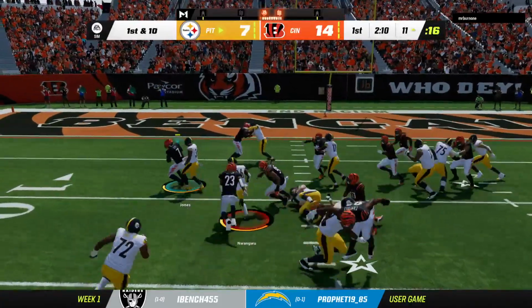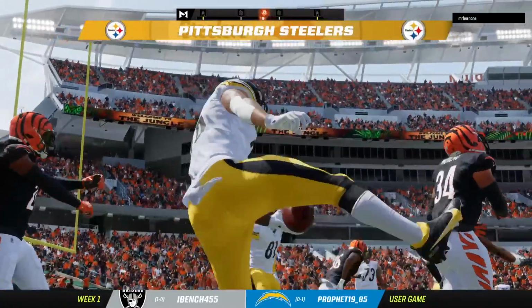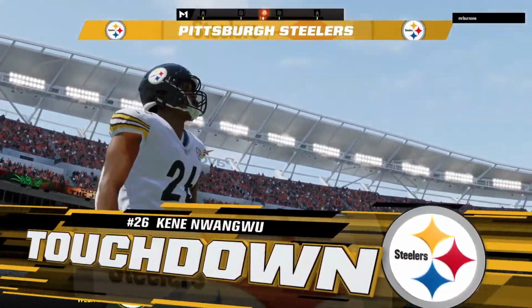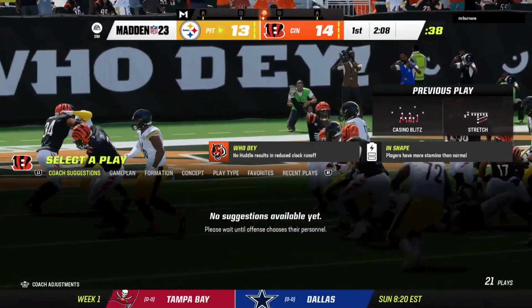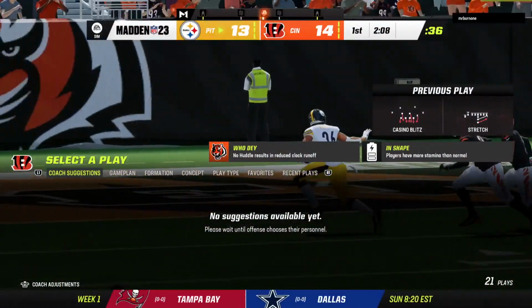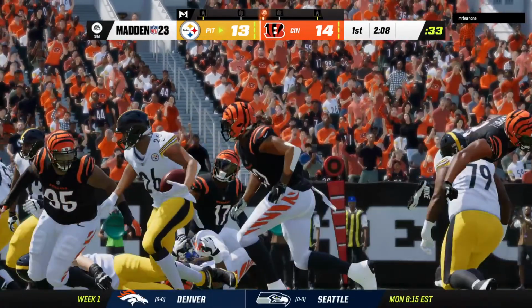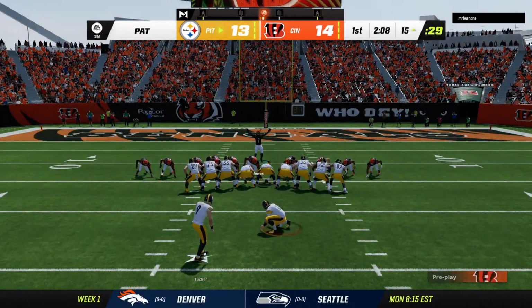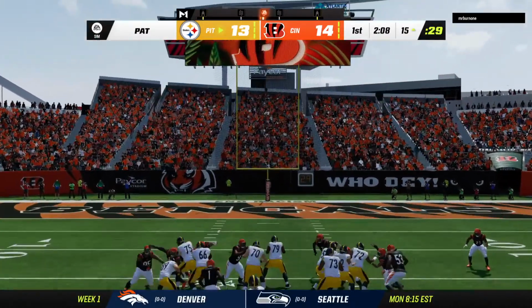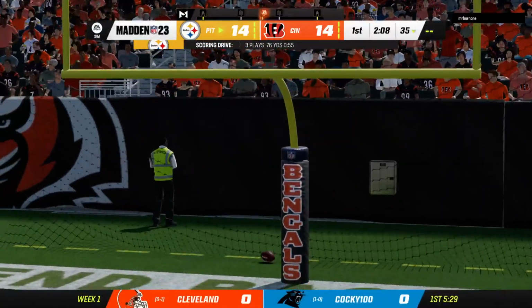On first down, they'll run with Nwangu. And he's going to take it in for a Steeler touchdown. Kene Nwangu. Already his 2nd touchdown here in this opening weekend. And the Steelers are an extra point away now from tying this ball game. Tucker now to add the point after. And we've got a good one brewing. We're all knotted up at 14.